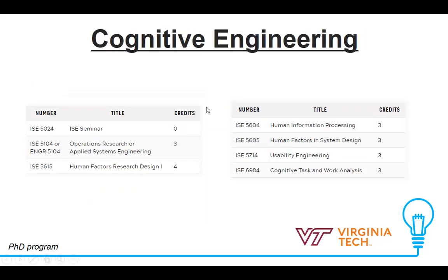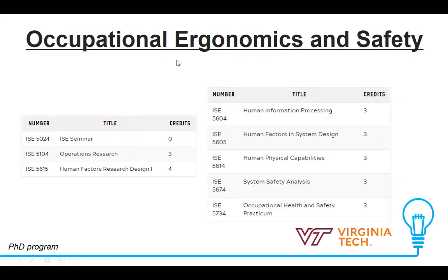And this is the PhD program in cognitive engineering, which is also very advanced. And the final one is occupational ergonomics and safety, if you really want to pursue the PhD at Virginia Tech.